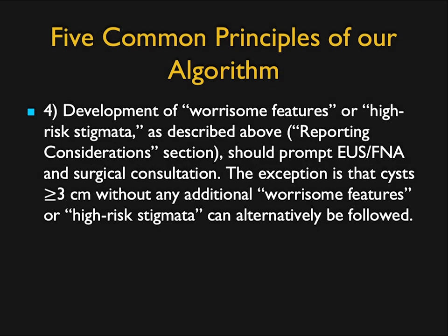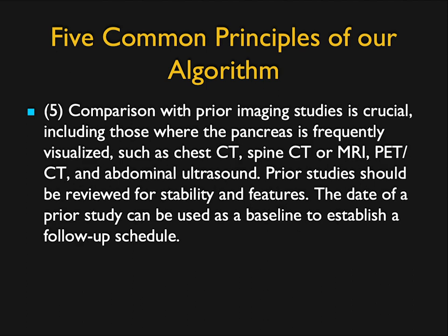Development of worrisome features, nodularity, enhancement, septations should lead to prompt EUS and surgical consideration. So again, development of nodularity, enhancement, enlargement are all going to be features. And of course, what you need to be careful about, and the biggest challenge, is that on initial presentation, you don't know if it's growing or slowly growing or quickly growing. So you need to be very careful in looking at those patients and trying to triage their management.